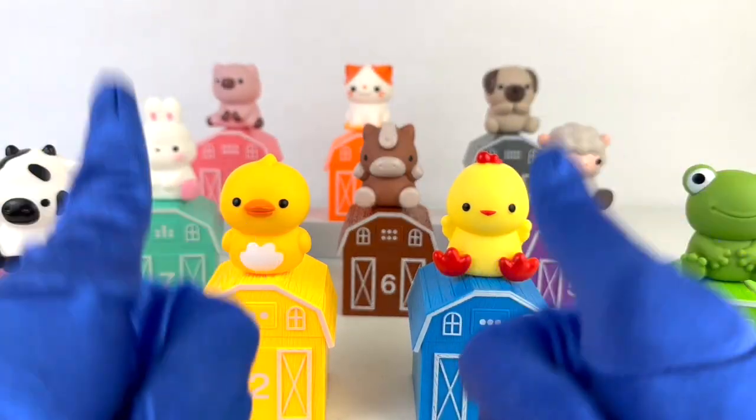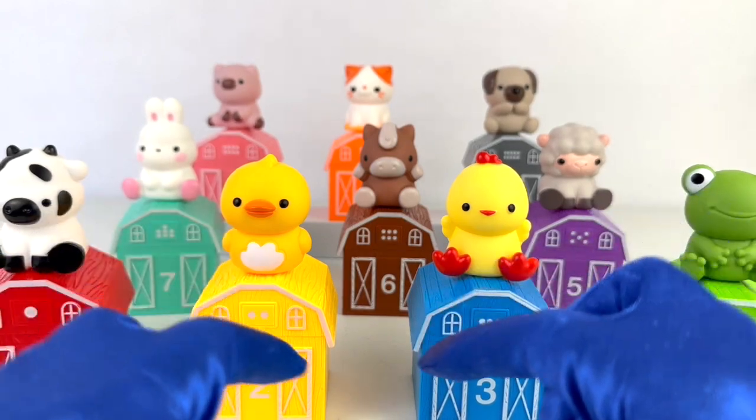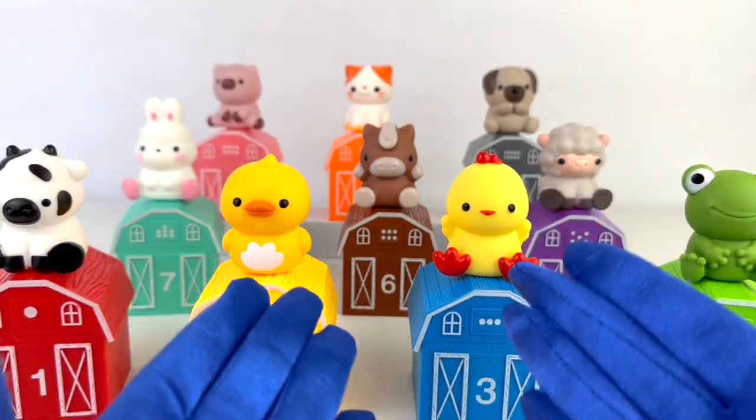Great job, friends. You got all the farm animals inside and outside their barns.